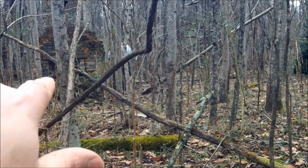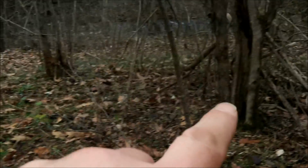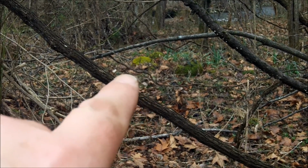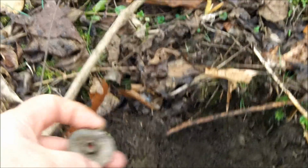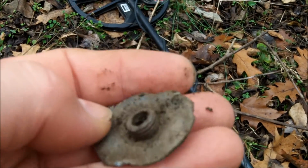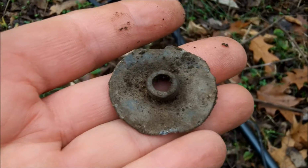Well, Chris is working around that chimney area. Now, I'm in what was the front yard. There's an old roadbed here by the creek. And if you look over here, there's an old flower bed, and the bulbs are already coming up. So I'm working over here, and my first decent target was giving me a 13, and I got the top to, this is a collar to a squeeze tube, toothpaste or who knows, but you can see where the cap would have screwed onto it. But nothing on it that I can see, but pretty cool little first find.